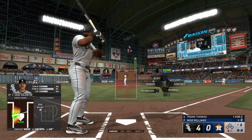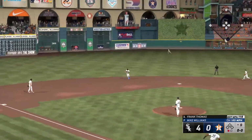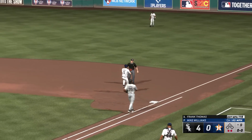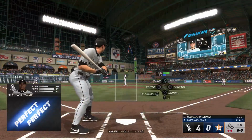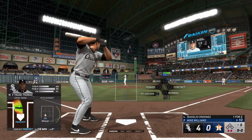One down. Frank Thomas steps to the plate for the White Sox. Hard hit left side. Fires to first in time. 2 outs, base is empty. Magglio Ordonez will hit next. He's already homered here in this one.